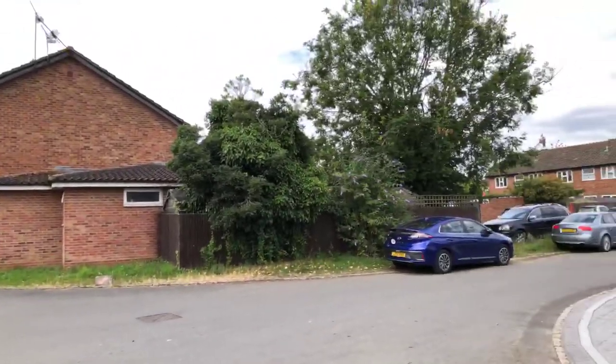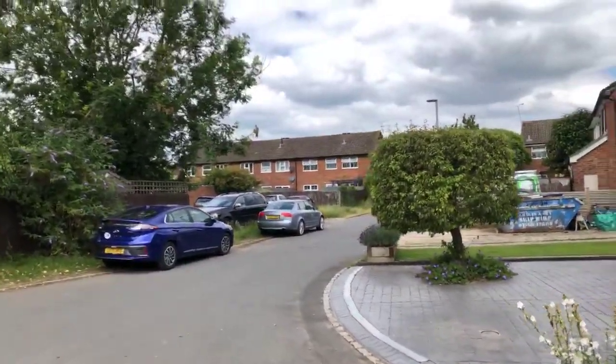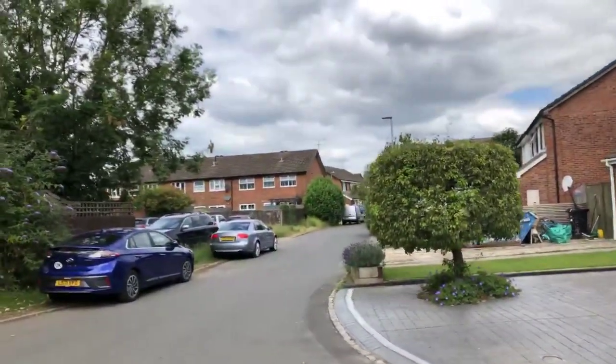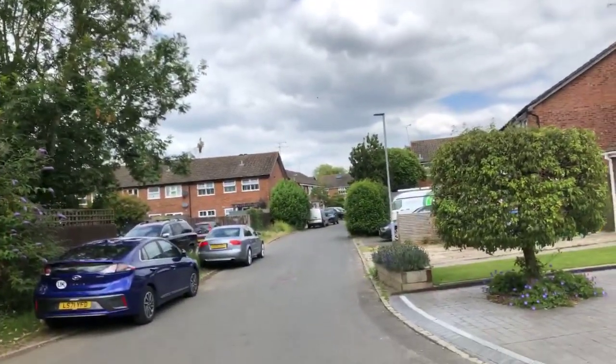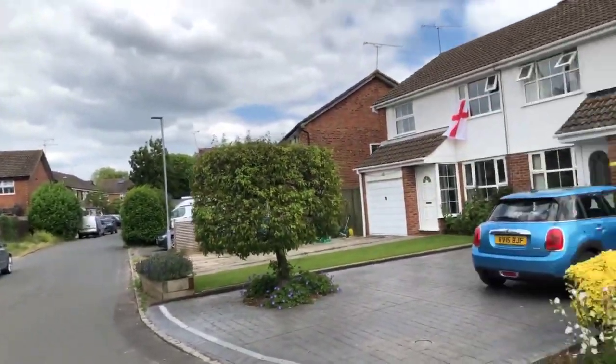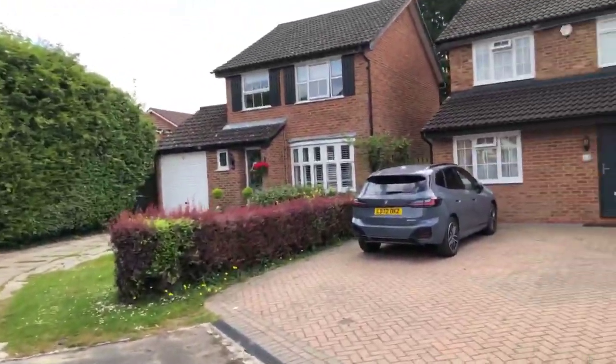It is a fantastic 4-bed detached family home in the Lower Earley area. I'm just spinning around to give you an idea of just how quiet this is. This lovely little cul-de-sac, just showing you down here. So that's the entranceway into it. It's lovely and quiet, as you can see in here. And what definitely helps is that the sun is shining.